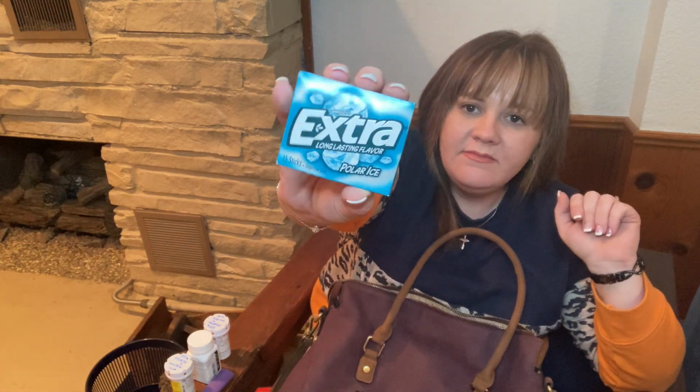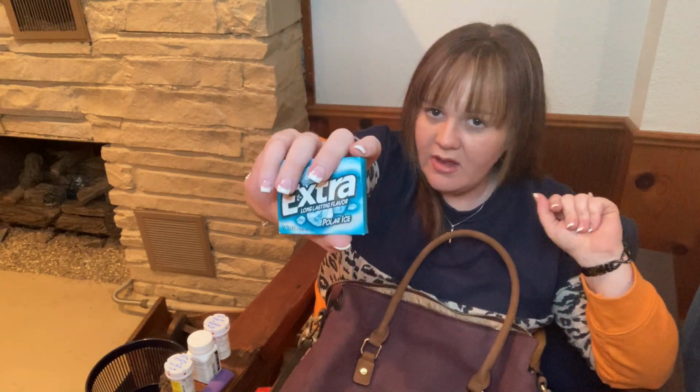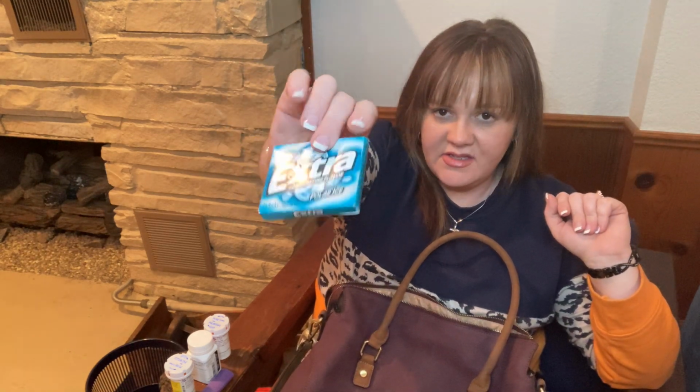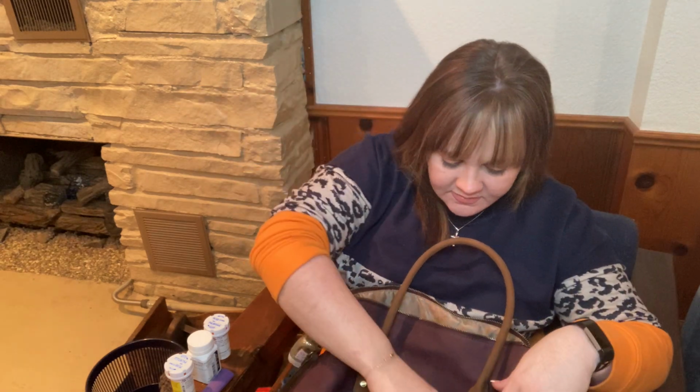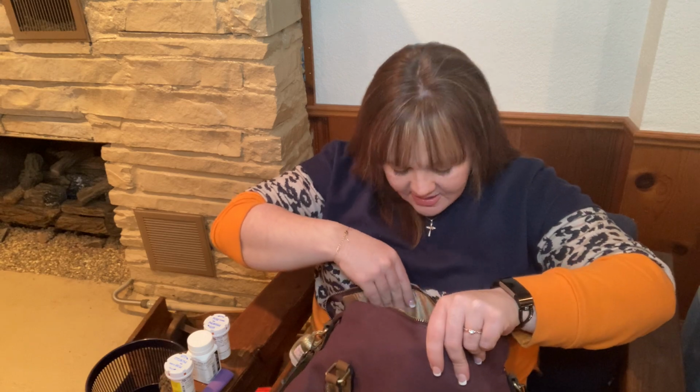This is my boyfriend's favorite kind of gum. It's the extra polar ice. It's nice. It's not my favorite. I like fruitier gums, but it's there if he wants it. So I think I had it in his stocking and I ended up with it somehow.